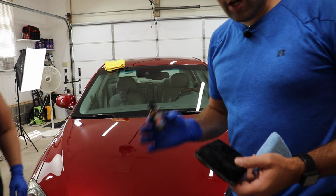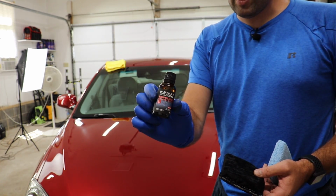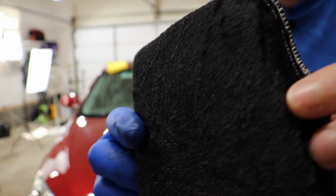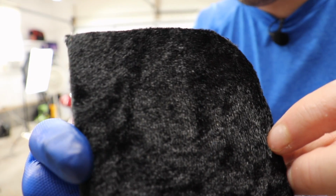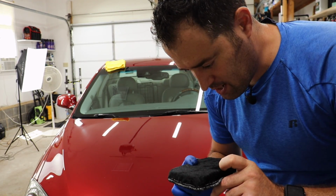All right, guys, so we're going to coat the vehicle now using the Inspiration coating from P&S. It does come with this little black applicator, and it's almost like a velvety type of microfiber. I'm kind of unsure about it.